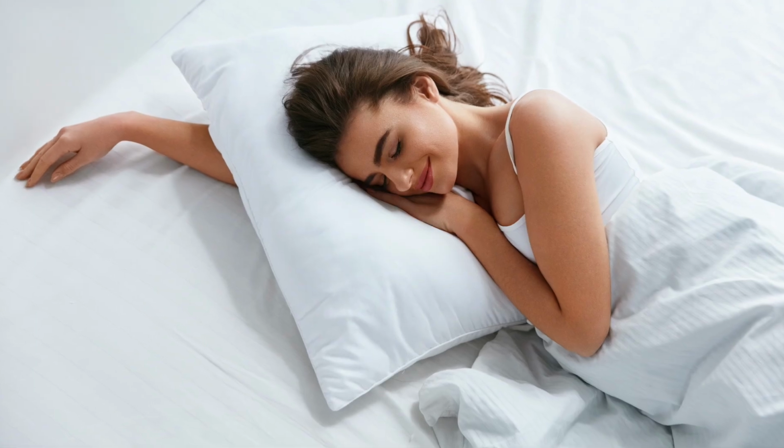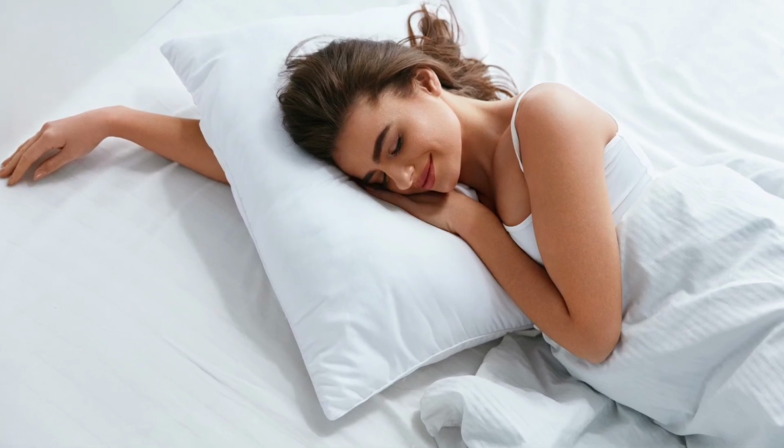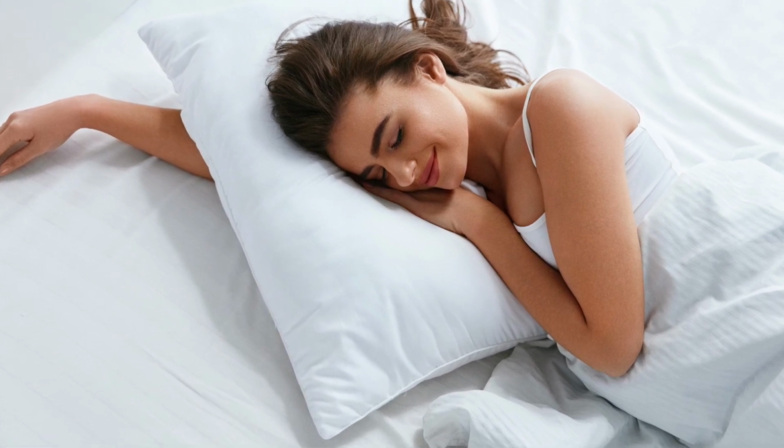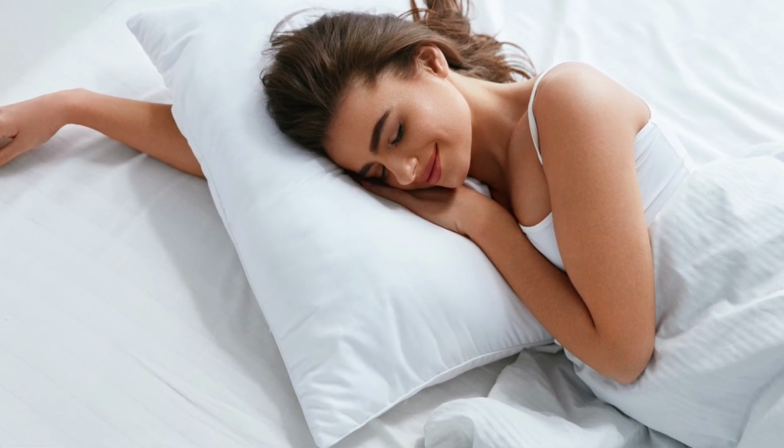On the subject of sleep, you might be tempted to pack your own pillow, and if you have the space, I'd highly recommend it. But don't be afraid to ask your stateroom attendant for a different pillow or an extra pillow. They have a huge supply on these cruise ships, and they're always happy to make sure you get a good night's sleep.